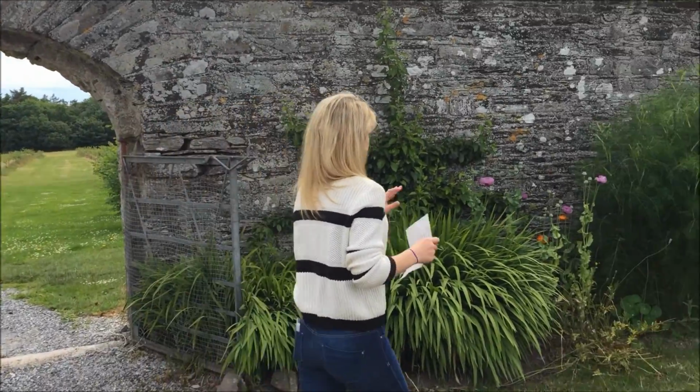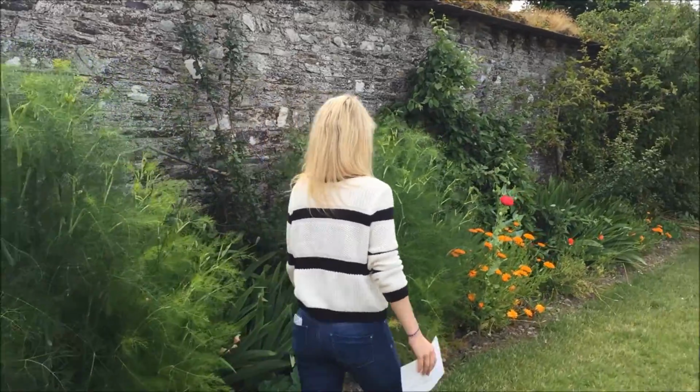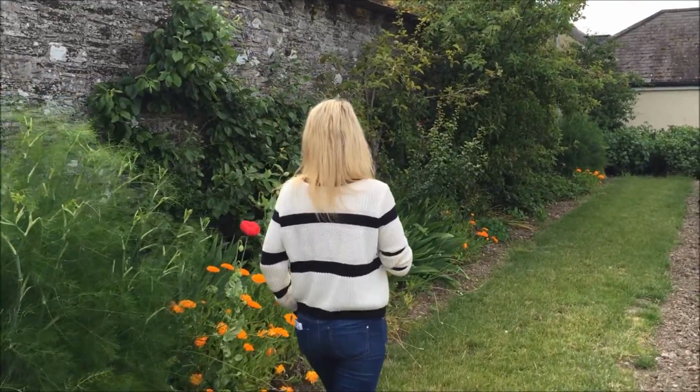Oh, that's interesting. And then we have our marigolds over here and wild poppies. Oh, and aren't they gorgeous? And more. Yeah, very pretty. Those poppies.